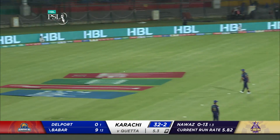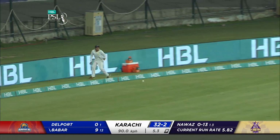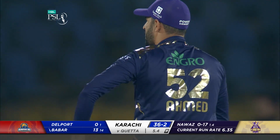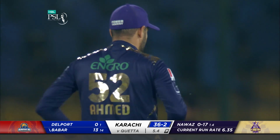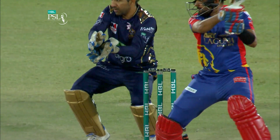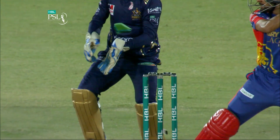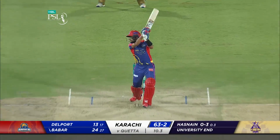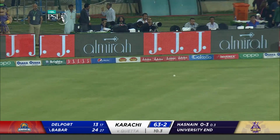Maybe not there, because that's way too short, and that's just a freebie. You bowl that to Bubba any night of the week, that is the result. But you mention it also too, Wilco. I'll be fascinated to see how Delport goes about this. A lot of changes. No, they've qualified. Delport needs an innings of substance here tonight. Four, width.